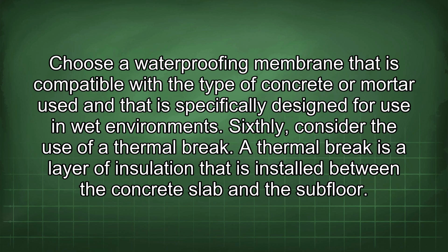Choose a waterproofing membrane that is compatible with the type of concrete or mortar used and that is specifically designed for use in wet environments. Sixthly, consider the use of a thermal break. A thermal break is a layer of insulation that is installed between the concrete slab and the subfloor.